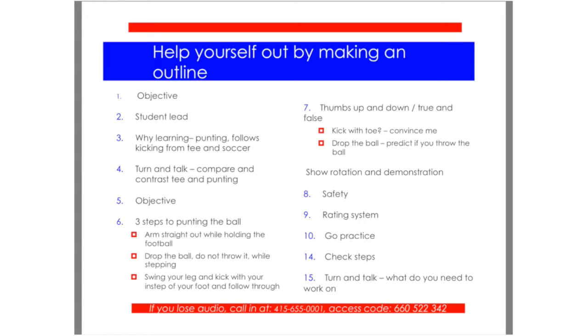So here I am once again assessing and adding in a higher order questioning so our conversation becomes more detailed. Then I'm going to drop the ball and maybe say thumbs up or down. Am I dropping the ball correctly? Who can predict for me what would happen if I threw the ball up in the air? And once again, I have higher order questioning and conversation going on.